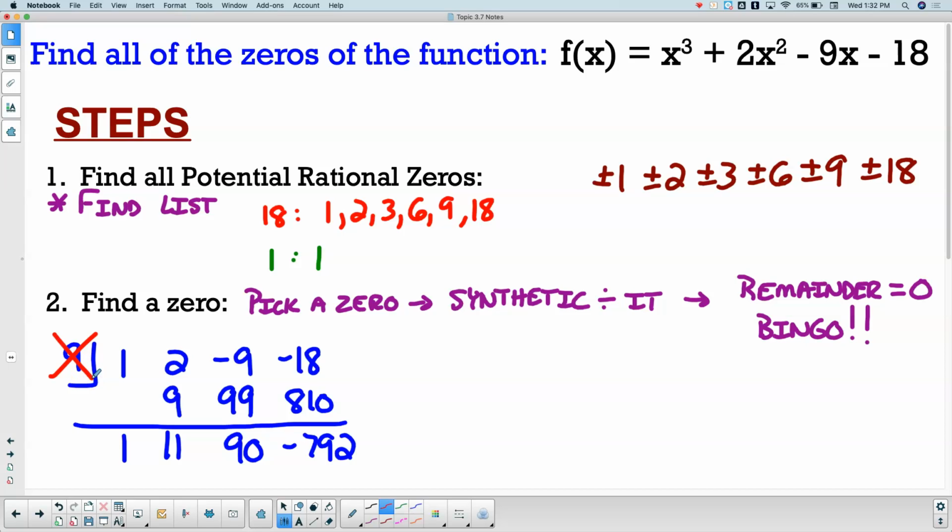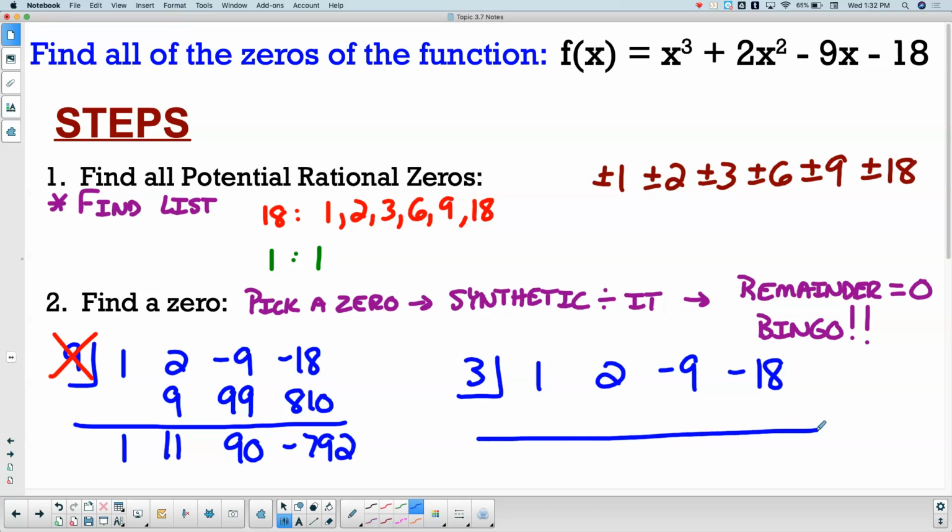So now we've got 11. Still got to find 3. Give me another one. 3? Is 3 a zero? Yeah. Yep, 3 is a zero.